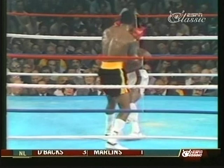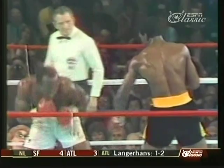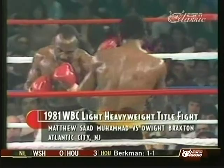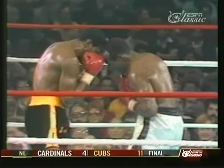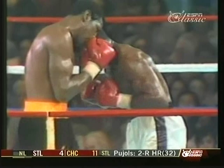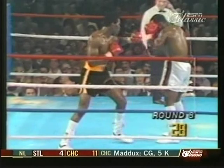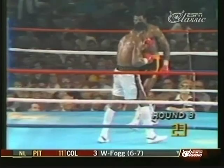Now, box a man, you basically got to have movement. There's that right lead. Blood again pouring out of Saad Muhammad's nose. And Braxton knows what his opportunity is here now. In the short uppercuts. Incessant blows by Dwight Braxton. The leather keeps coming. Seconds counting down, as you can see. Round eight.